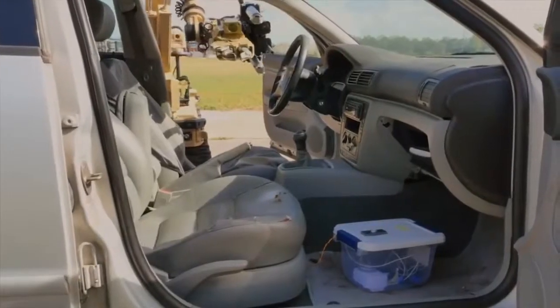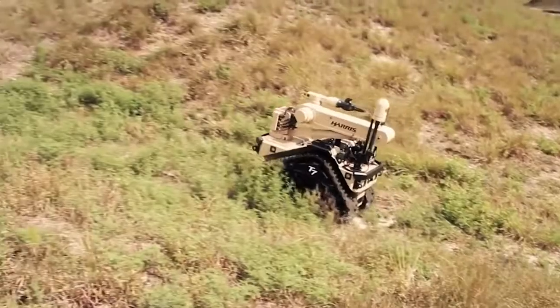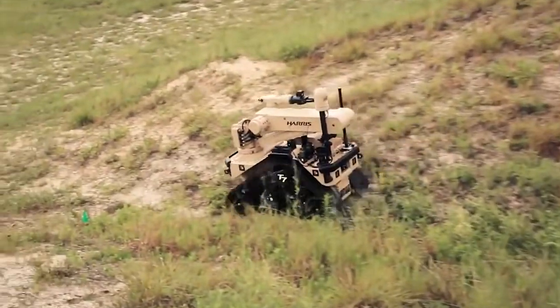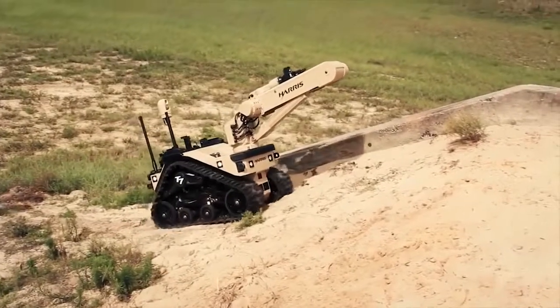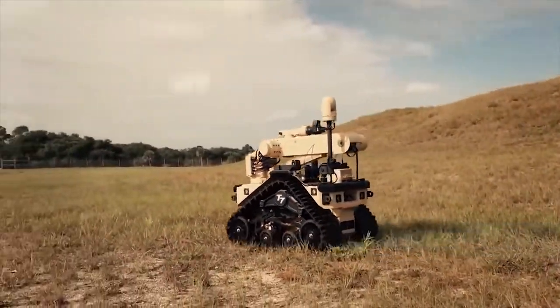The T7 robot system has the strength and dexterity to tackle any challenge. A variety of attachments enable use of standard-issue sensors, disruptors, and tools, supporting a wide range of commercial and military missions, including hazmat and vehicle-borne improvised explosive device disarming.